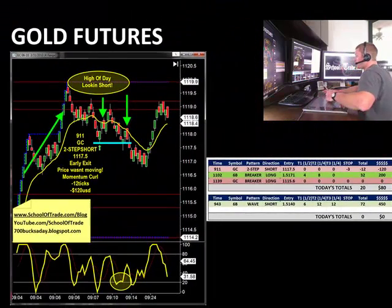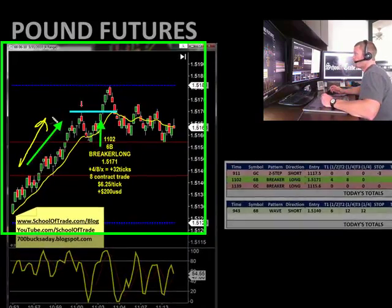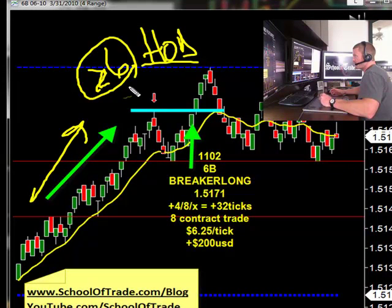We made that money right back though, as you guys can see. Next up on the pound, another pound trade here this morning. We had some pretty good luck on the pound this morning, as you can see. Again, same pattern here, short-term trend up. Here's my high of day, plenty of room there. We had greater than 6 ticks between us and the high of day there.